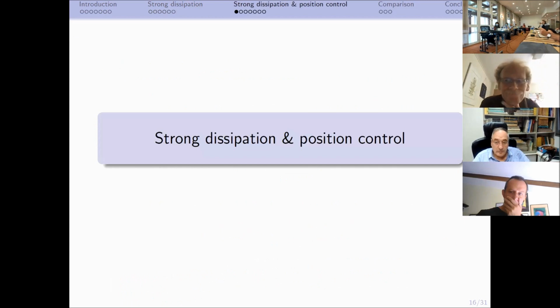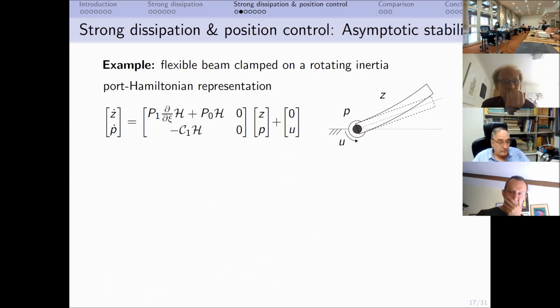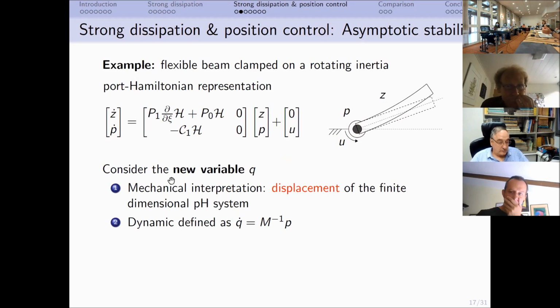So now we add a new contribution to our control law, and to do so, we add a so-called position control. But what is the position control? To explain it, I take an example, for example a flexible beam that is clamped on a rotating inertia. This kind of system can be written in the framework that I used before, with the variable z that is describing the flexible deformation, and the variable p that is describing the momenta of the inertia of the motor that is connected to our beam. But what we want to do is actually controlling the position of this motor. And so we define a new variable q that corresponds to the displacement, and in this particular example, corresponds to the angular displacement of the motor, where the dynamic is defined, of course, by the velocity coming from the inertia of the motor.